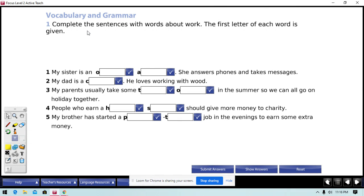Number 1. Complete the sentences with words about work. The first letter of each word is given. Number 1. My sister is A... Anne. You have here 2 words. The initial letter is given in each example. She answers phones and takes messages. I'm sure you will guess what it is. Yes, office assistant. Correct.